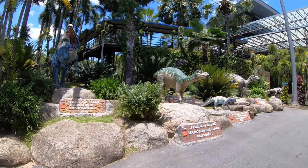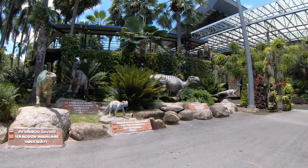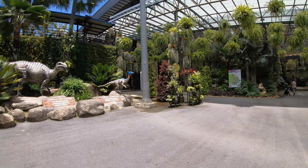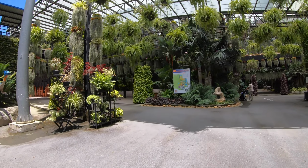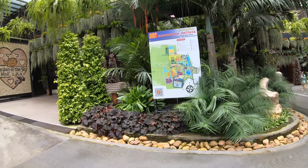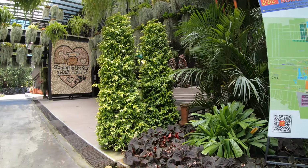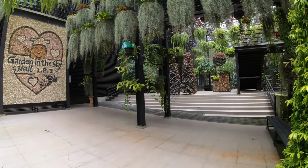In addition to the gardens and the grounds, there are a couple of cultural shows that you can go to, and also an elephant show. Should you wish to ride on the back of an elephant, that's also available to you. Map here of the area, and I'm sure that you can appreciate just the extent of this place. It is absolutely huge.